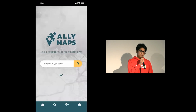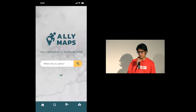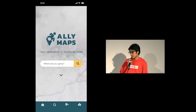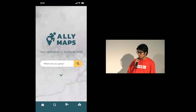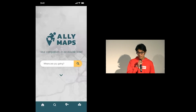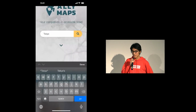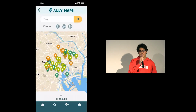So my grandmother is 86 years old, and as she gets older, it has become harder for her to walk. So when we go out, we use a wheelchair. And I want to plan a trip around Tokyo, but to be honest, I don't know much about places in Tokyo that are accessible for wheelchair users. So let's find out using this app. So let's search around Tokyo, and let's see what we find here.